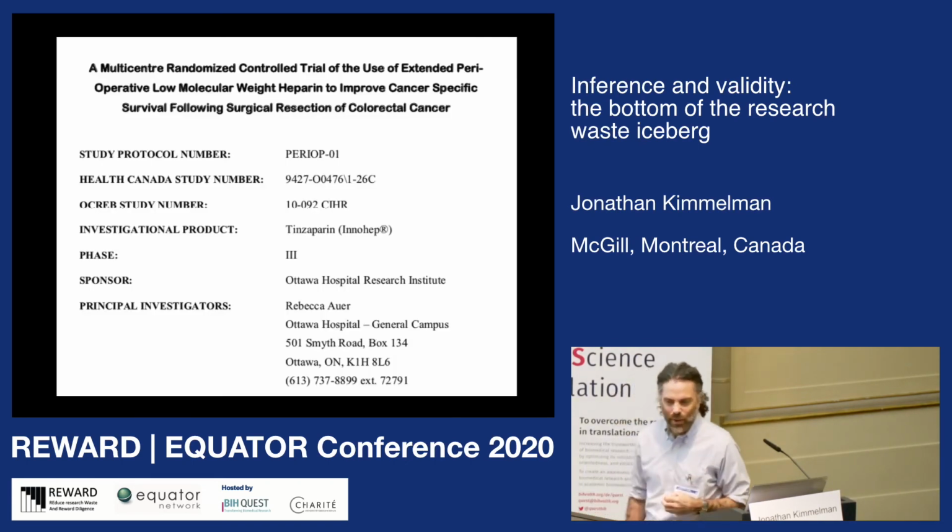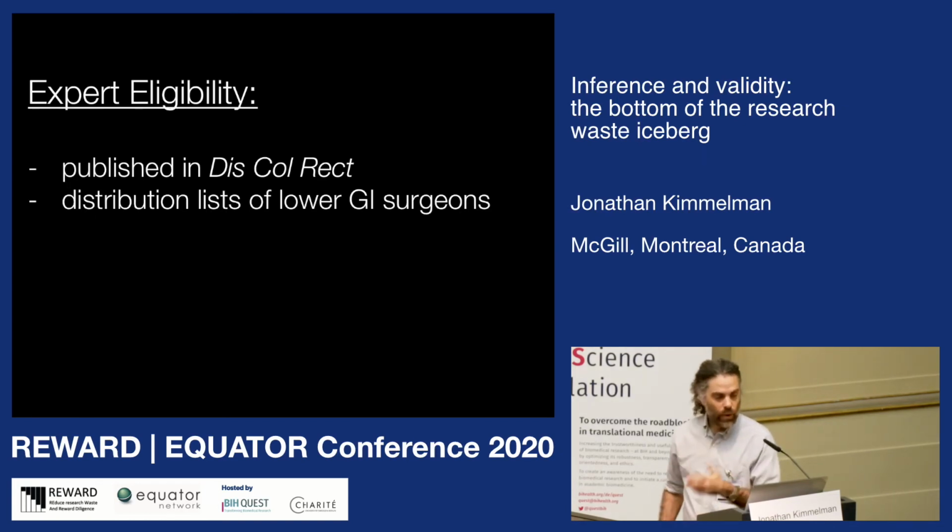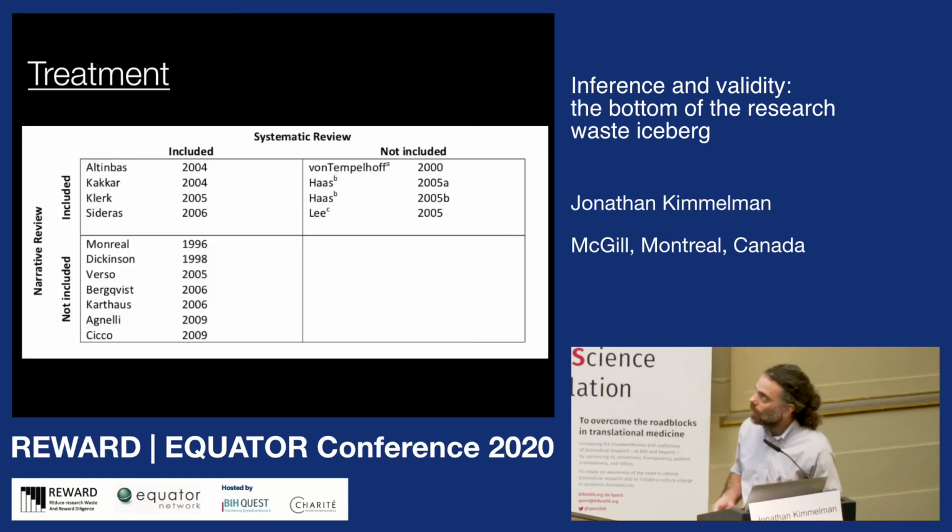This is a study that we used. It was a study that was testing extended tinzaparin in patients who had had resection for colorectal cancer. Our experts were recruited from mailing lists of experts who are surgeons of the colon and rectum, because that's the specialty area. Here's a 2x2 table showing the characteristics of the studies that were in the commissioned systematic review, the one that we commissioned for this study, versus in the narrative review.